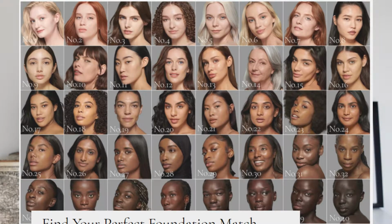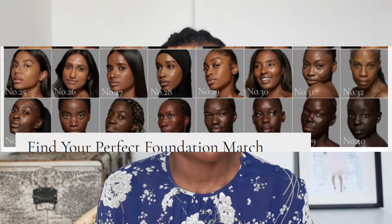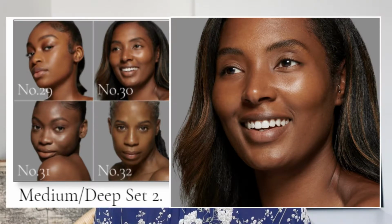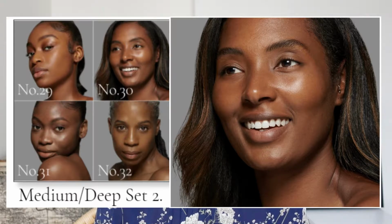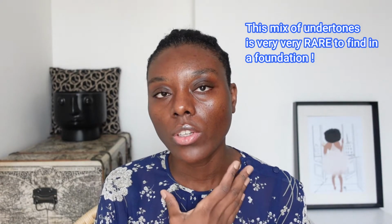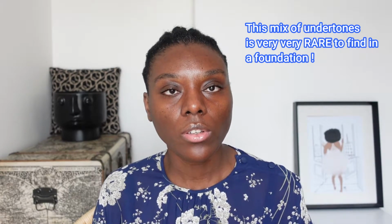So immediately I focused on the medium deep set, and I saw the model number 30, and she has a mix of golden and red undertone that they decided to call golden terracotta. I have a mix of gold and red undertone. In my décolleté it is more golden with a little bit of red, and when you go into my face you have more red undertones, but you still have golden undertone, and also my face is a little bit darker than my décolleté. So when I look at the model, I thought that could be the match, but she seemed to be a little bit lighter than my shade.